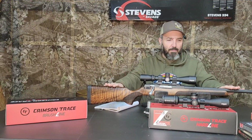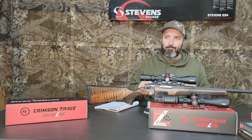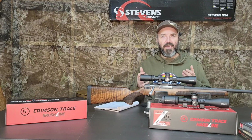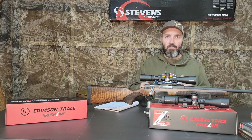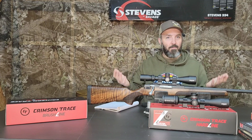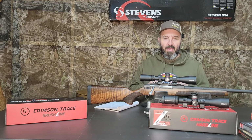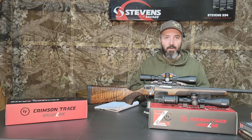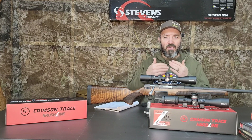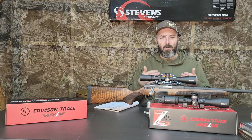So I shot the 2 scopes side by side on this brand new rifle, and I didn't notice any difference in accuracy with either scope. They were both really easy to use. They were both problem-free. Both of them have a set parallax at 100 yards. I shot both scopes out to 300 yards and didn't notice any distortion or mirage.